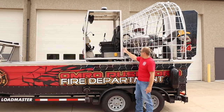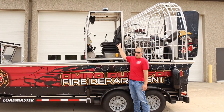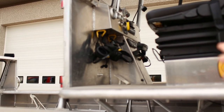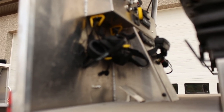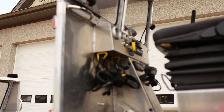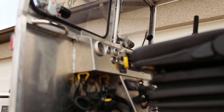Alright, so then in the cab here, we have room for two people. One's going to be the captain of the boat, and then we have room for the co-pilot as well. In the cab, we have a set of four headsets which are noise canceling and allow us to communicate not only to one another in the boat, but also back to comm center at the push of a button. Above the headsets, we have the full set of gauges that are communicating with the engine to tell us RPMs, oil pressure, and everything else that we need to know about that engine as we're out there running.